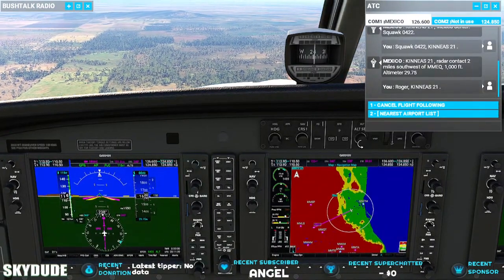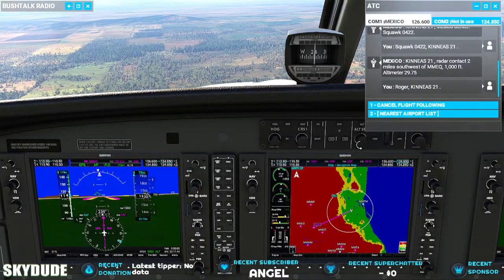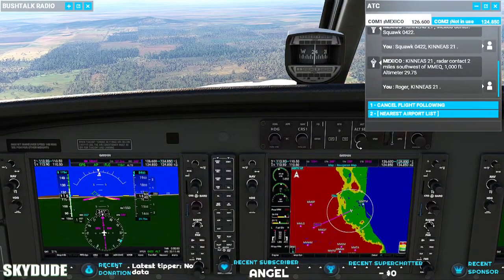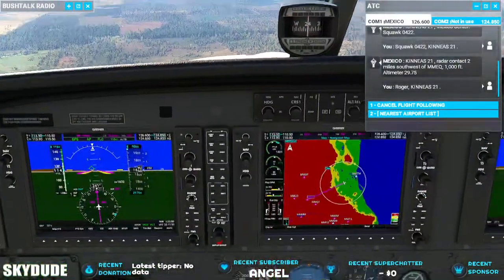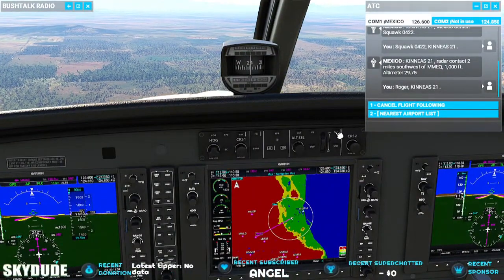I'm a little worried actually. Go up to 10. Never know, one of those ahead of us could just be like 9,000 random. I don't have Sky Vector open at the moment to confirm. Just play it by eye. Now, flight level change again.